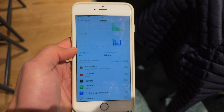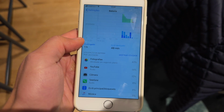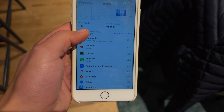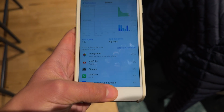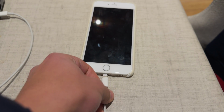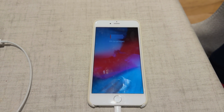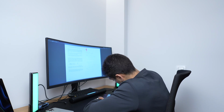Other than that, I used only about 1 hour of screen on time, as you can see here, on YouTube, the camera app, the phone, the photos, a bit on Safari, and of course Instagram, but I had only 8% of battery. So I had to plug it in for the first time of the day, and I did. And I went back to work as I waited for the phone to charge.